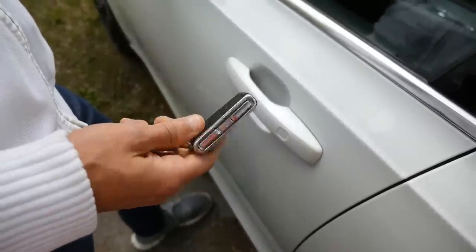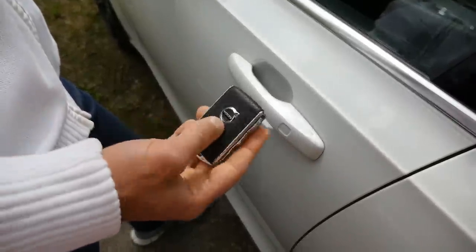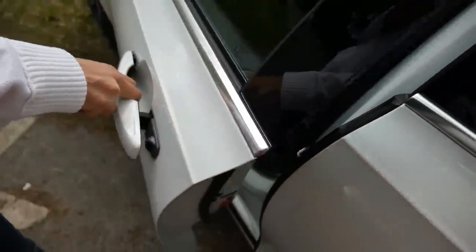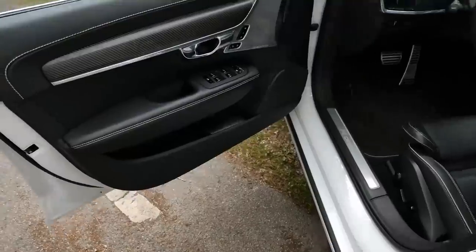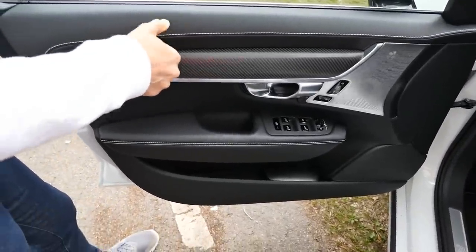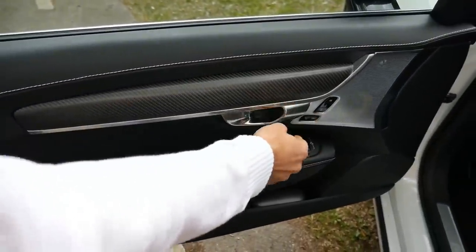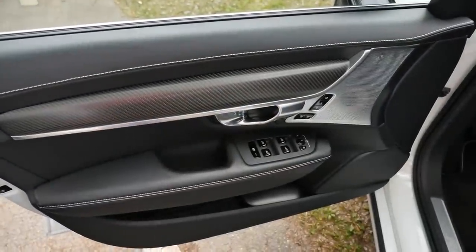So here we go with the key, and I'm afraid I think it's animal skin around it. Then let's open the door, and we have a good build quality. There's also real carbon fiber here, for example. Everything above that is a little bit softened up. Also the door handles, it's always making good impressions.